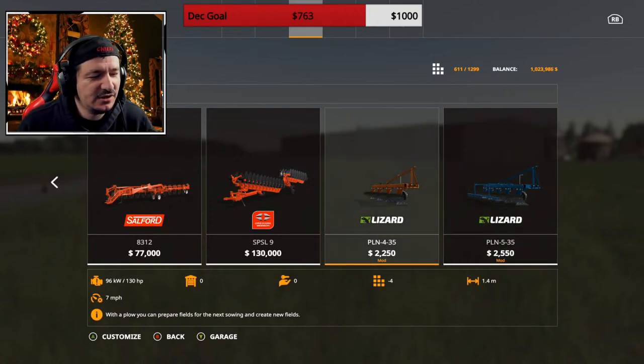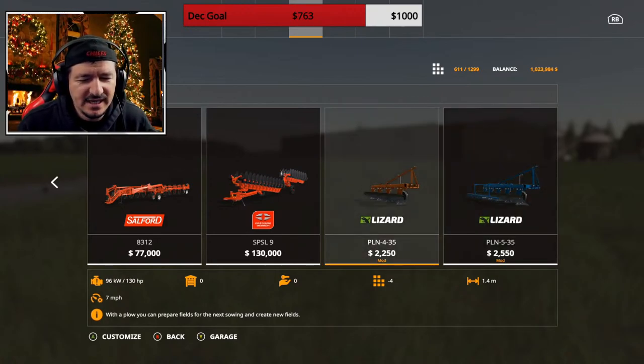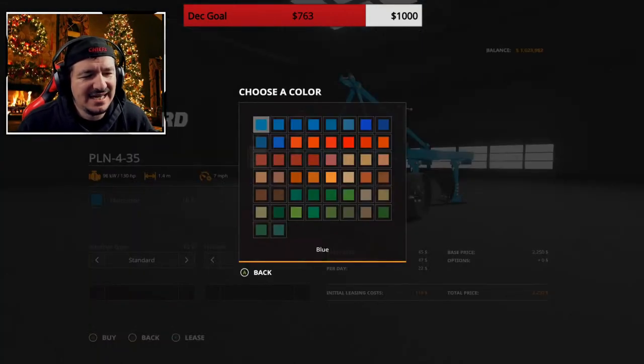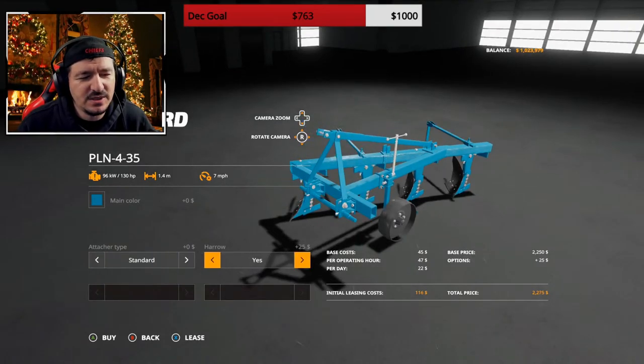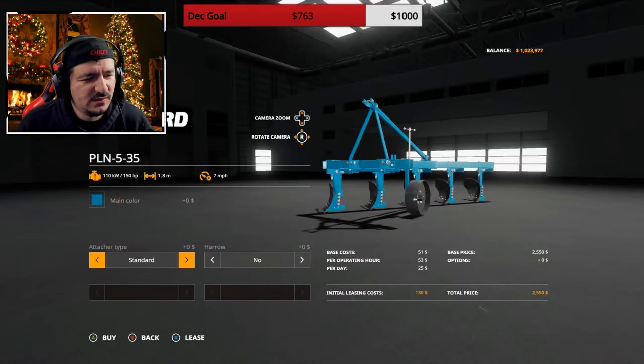Okay, let's see. 130 horsepower is required for the smaller one, 150 for the bigger one. We got 1.4 meters and 1.8 meters. Options, you got any color pretty much on here. Attacher type, you got standard, you got under right, and then back to standard. Harrows, you got no or yes on that one. It's probably going to be the same options for this one. It is.